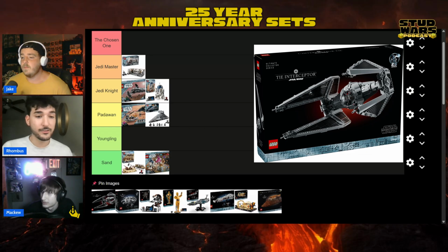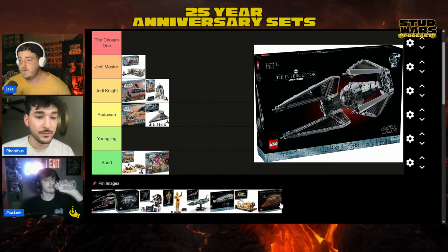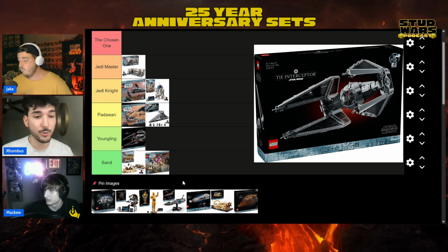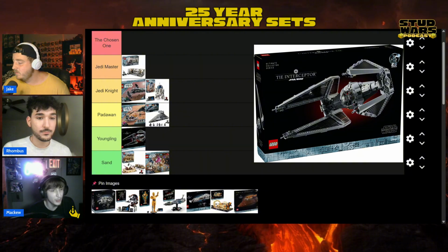It's not a great set. I haven't built it, but I also think it's boring, and I've seen it in person. I wouldn't go as far as to put it in the sand, but I would definitely be okay with putting it in youngling territory. Perfect. Matthew? Yeah, that works. So it's just so boring. I agree. I think the ship kind of sucks. The TIE Fighter, I think, is a better designed ship. Yeah. Well, the play scale Interceptor looks really good. Yeah, it does.